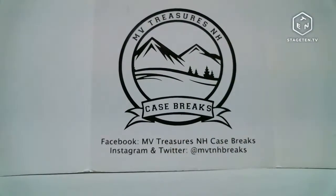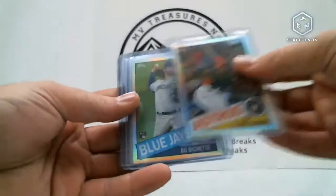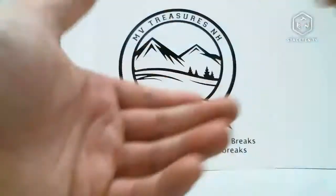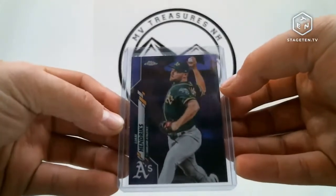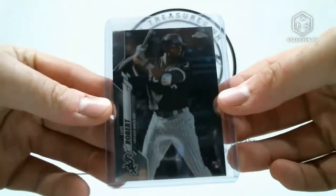Any notable 85s? Yeah, notable 85s here: Yordan, Bichette, Kyle Lewis, Luis Robert, and Luis Robert again. So two Roberts there. Very nice. And we'll show off the auto, color and the Lou Bob. Yep. Any order you'd like. All right. Only color of the night was Liam Hendriks to 250 for the Oakland A's. We did get a Lou Bob base.